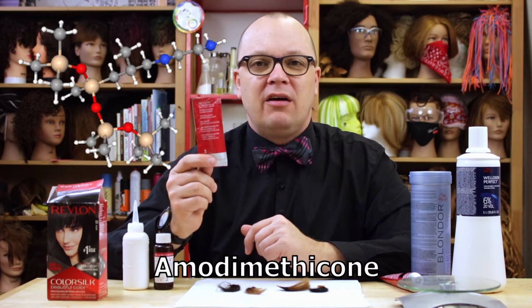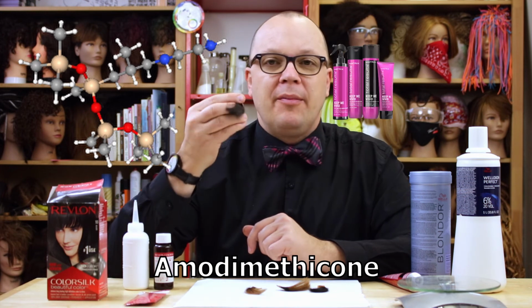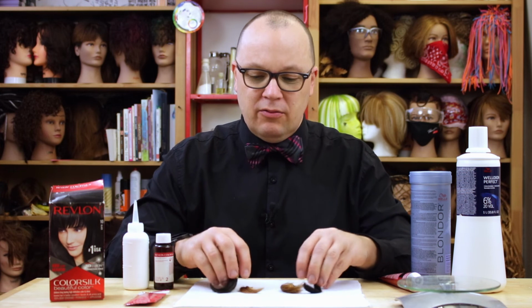The Revlon post-color conditioner, magic ingredient amodimethicone, leaves the hair feeling soft, silky, tangle-free. You can also get that from Matrix in their Keep Me Vivid shampoo, conditioner, and spray. The conditioner and the spray have the amodimethicone and leave the hair feeling amazing. So does Revlon have anything to offer that we can't for our Matrix colors? No, not really. But then again, with such similar results, all in all, I feel like the Revlon performed pretty well. Very similar to the Matrix. Not as bad as I thought it was going to be.